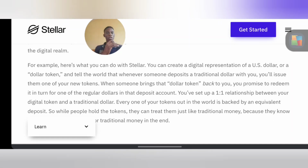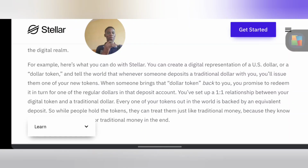So, for example, here's what you can do with Stellar. You can create a digital representation of the US dollar, a dollar token, and tell the world that whenever someone deposits a traditional dollar with you, you will issue them one of your new tokens. So when someone brings that dollar token back to you, you promise to redeem it in turn for one of the regular dollars in that deposit account. You've set up a one-to-one relationship between your digital token and the traditional dollar.